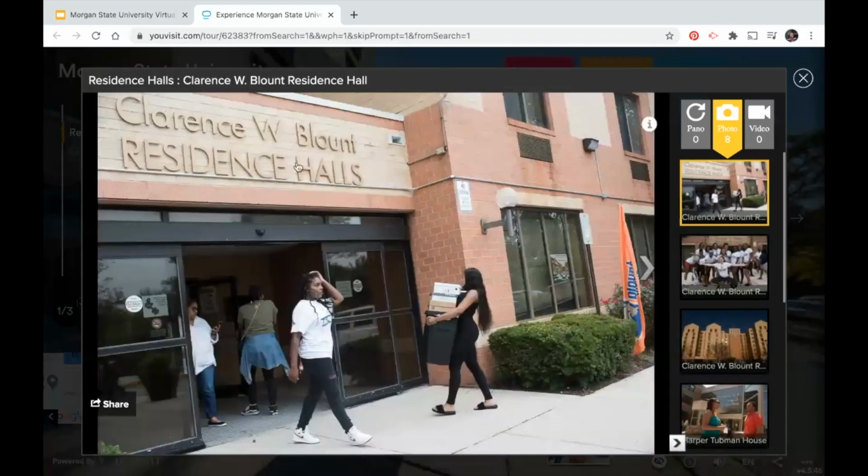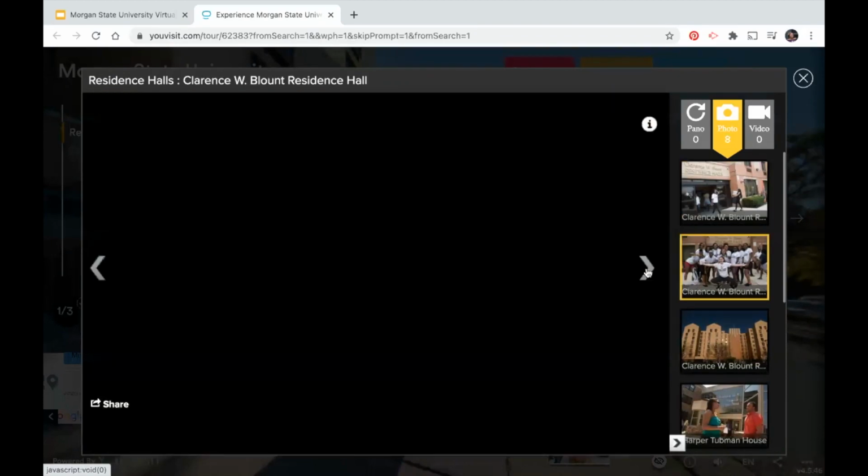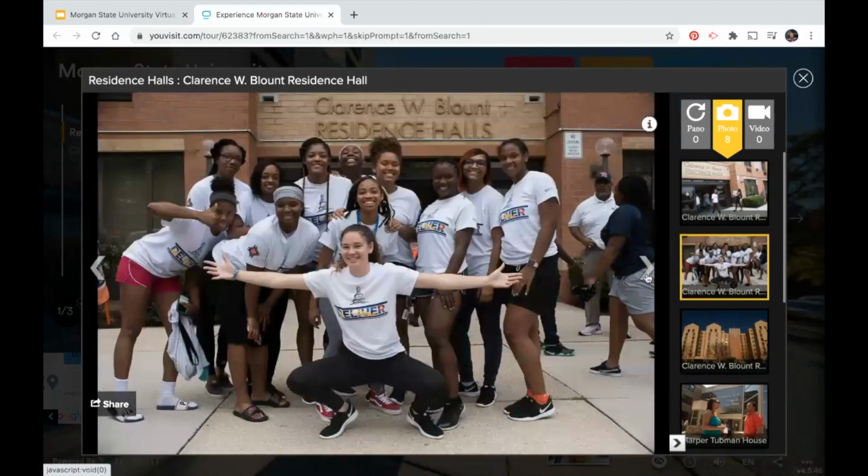Okay, so this is the outside of the Clarence W. Blount Residence Hall. You can see students moving in. That's an exciting day. These look like the RAs, the residence assistants. And just another thing to know about that, if you choose to become an RA, you'll be responsible for all of the people that live on that floor and just making sure that people are okay, answering questions, and everybody is accountable. And that will also pay for your housing. Freshmen are not eligible to be RAs in most cases, but once you get to about your sophomore, junior, definitely your senior year, you'll be eligible for that opportunity. So that's just something to look out for as well.